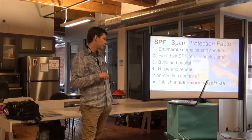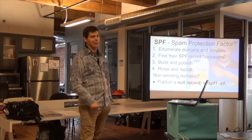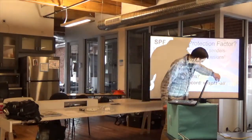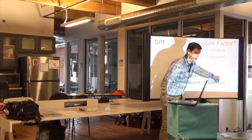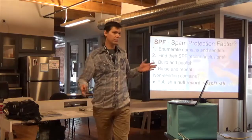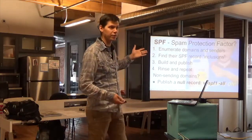Also, if it's a non-sending domain, it's very simple. It's a null record: v=spf1 -all. Like I said, this is a whitelist. Here is your whitelist. This is who's allowed to send as you. Nobody, right? So if you're a non-sending domain, publish that and you're pretty much done. It's very easy.